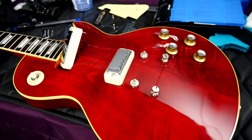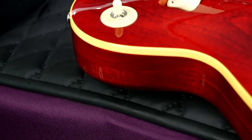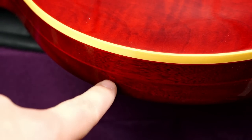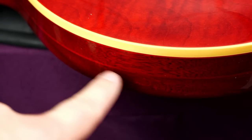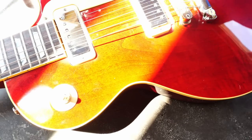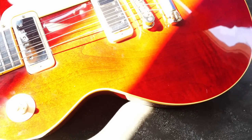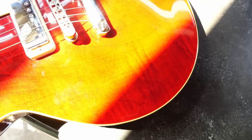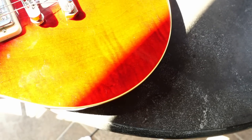And I wasn't even completely sold then until I realized that, yeah, it's also got the pancake body construction. Which, if you don't know, is a big old slab of mahogany, then a little slab of maple, and then another slab of mahogany. That's something that Gibson did from about 1969 to about 1976. I mean, you can find them all the way until '79, but generally they start to phase them out around '76.